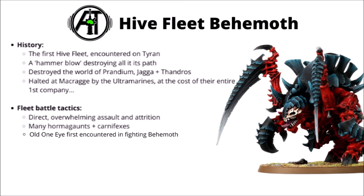the Polar Fortresses. In battle, the rather unsubtle Tyranids of Hive Fleet Behemoth are just known for their direct, full frontal assault and ferocity, tending to favour melee close combat versus ranged attacks with lots of Hormagaunts and particularly Carnifexes in their ranks. Old One Eye, the monstrous regenerating Carnifex that you can see here, was first encountered fighting Behemoth as well, a bioform that's been recycled by the Hive Mind several times since.